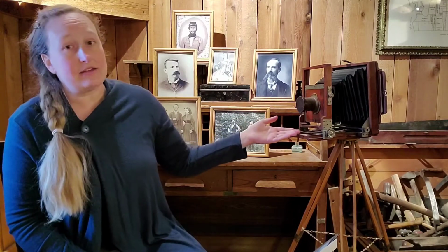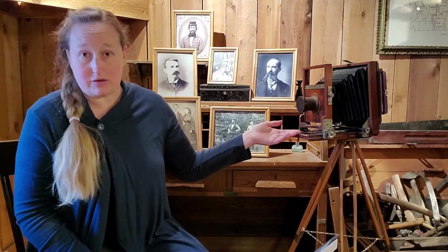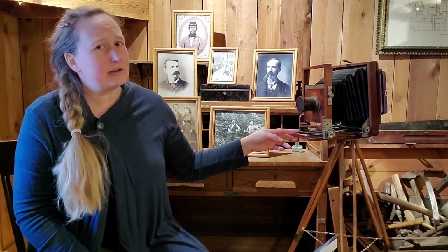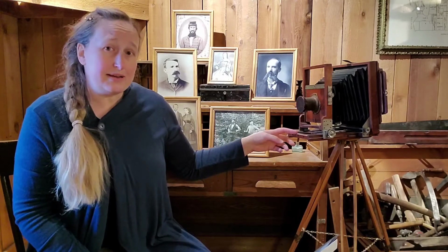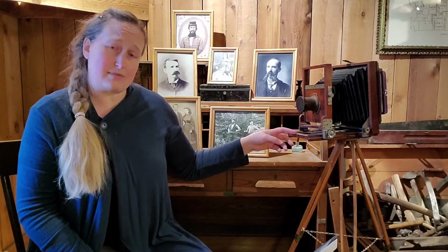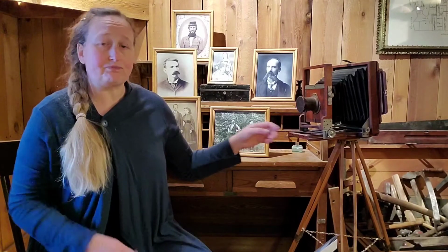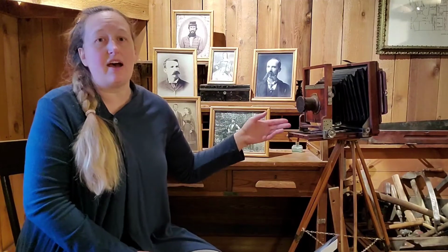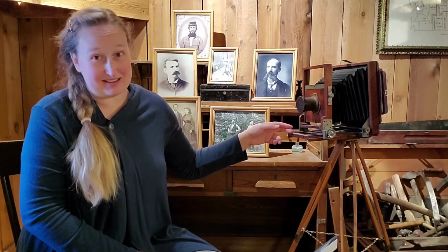Now this is the kind of camera that Anthony might have used back then. You'll see that in some ways it looks like a modern camera, like a professional photographer might use, but in other ways it looks very different, and it works quite a bit differently than a digital camera that we use nowadays as well. So this camera, obviously, can't fit in your pocket.